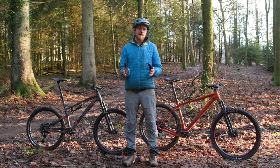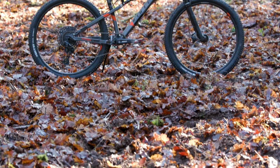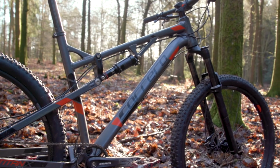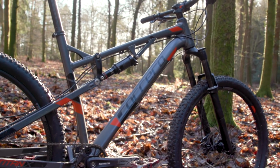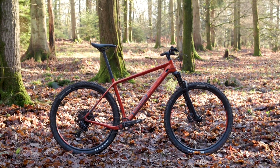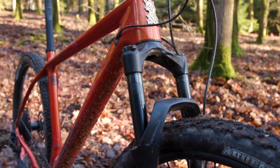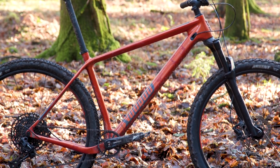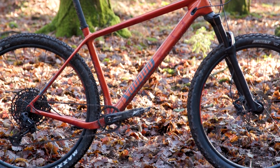The two bikes we have today are the Carrera Titan X full suspension bike, which has 130mm of travel front and rear and 650B wheels. We also have the Voodoo Bizango Carbon, which has a 120mm suspension fork, 29-inch wheels, and as the name suggests, a carbon frame. And remember, both these bikes retail for £1,000.